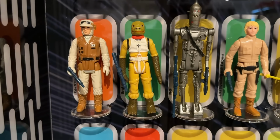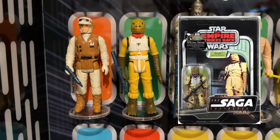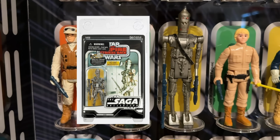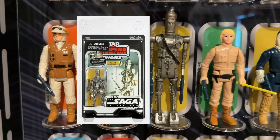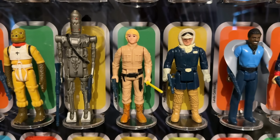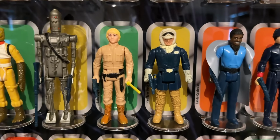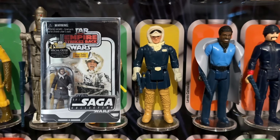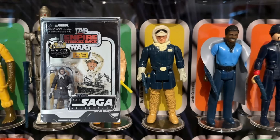We do not currently have Bossk. We do have a carded Bossk, but once again, he is in the vintage Saga collection, very much like IG-88, who is standing next to him. Moving on to Luke Skywalker Bespin, we have him in the vintage collection, VC04, and Han Solo in his Hoth gear we do not, but once again, he is part of the vintage Saga collection, I think.